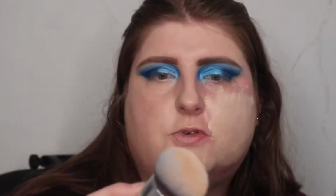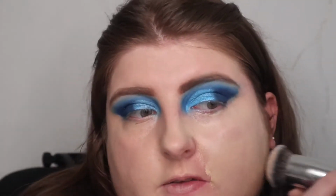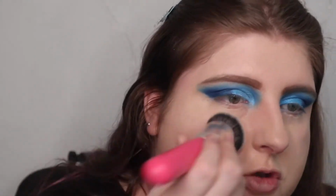My only issue with this brush is that it's huge. That is not going to go under my eyes very well at all. Okay. I can already tell that I don't like using the brush. Maybe I chose too big of a brush.